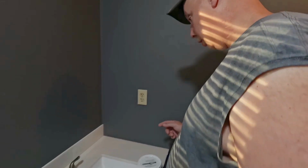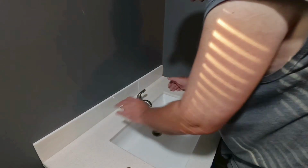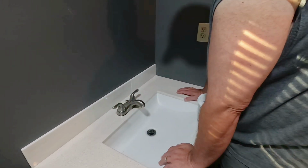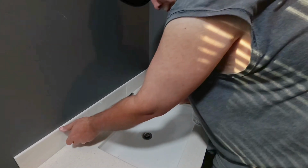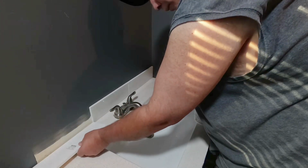Okay. We'll start in this corner right here. Like the pattern here. I mean, there's a pattern. You just want to look at it. It's kind of random. I'm good with it. Sand it. Full sand.